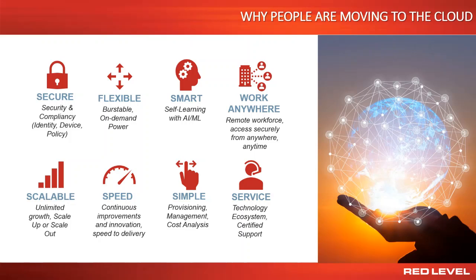Something a lot of people don't think of with this work anywhere mindset is lowering the cost of end user hardware. So if I'm an end user and I need to do some kind of processes and different things that require a little more demand of my local machine, you have to buy a more powerful computer. But with this work from anywhere mindset, all my processing and everything I'm doing is going to be done on that virtual environment. So your cost of the local machines could actually go down as well because those performance needs aren't as high.